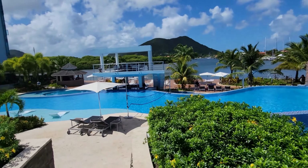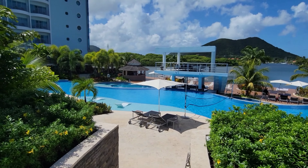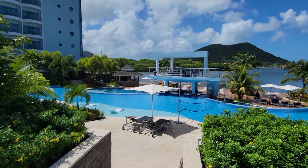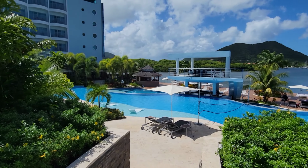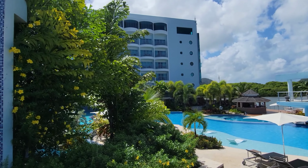Everything you have to walk to is kind of far. Everything is mostly driving distance. So yeah, this is the hotel I stayed at in St. Lucia.